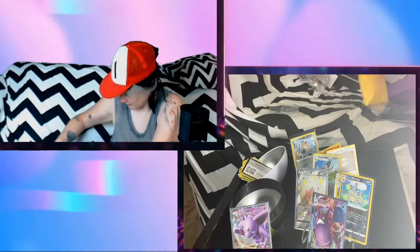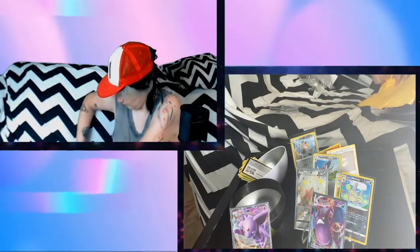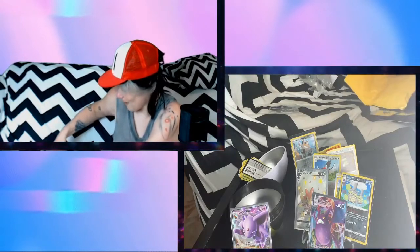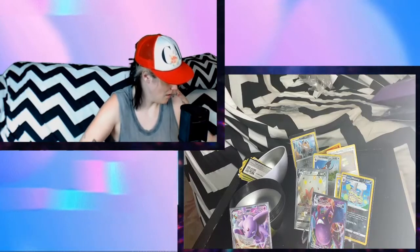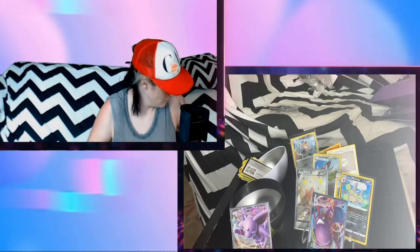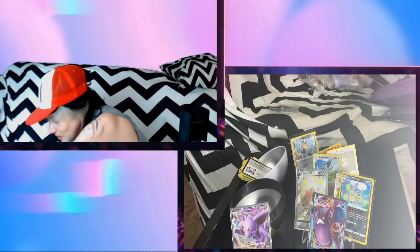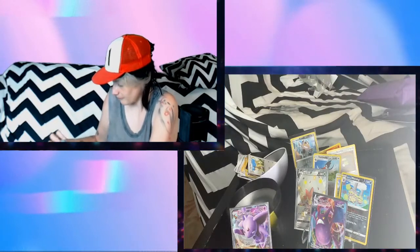So let's start with the other one. This one didn't say fragile on it, so if I tear it open, something rips. Oh, damn. There's like 100 cards in here. I'm stuck to my finger! Freaking tape. Put these over here so I don't mess them up. And then we'll go through these.